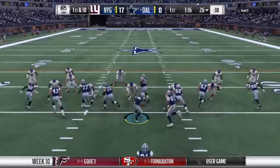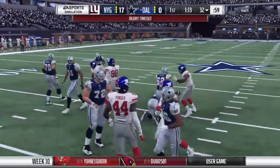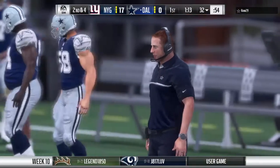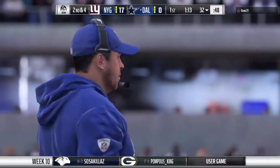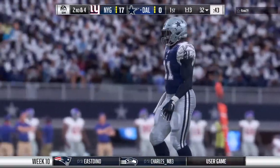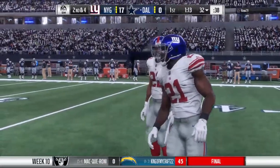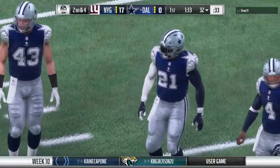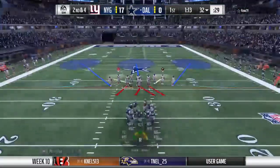And on the outside, they're playing press coverage. They start on the ground with Elliott. And he'll push his way forward to about the 32. Second down and 4.